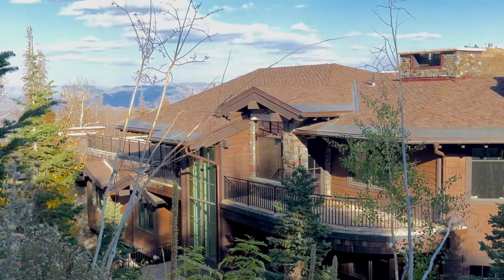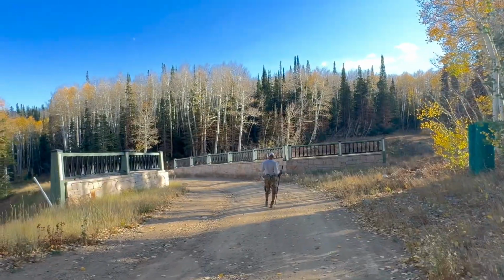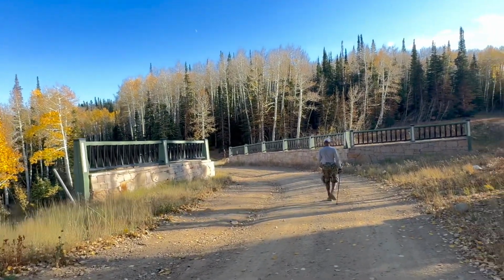This is that same house with the mine shaft elevator. It is huge, sits down below, tucked into the trees, and is gorgeous.